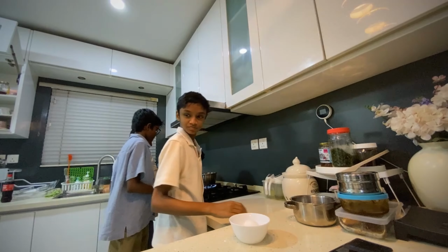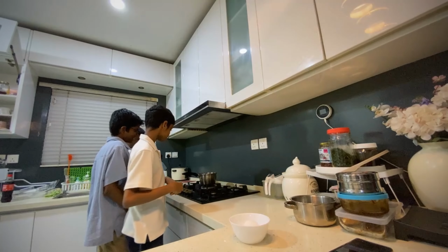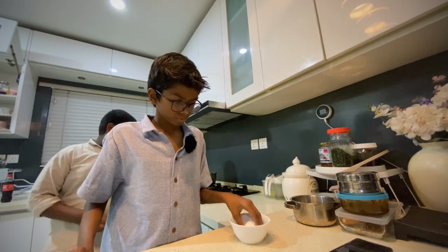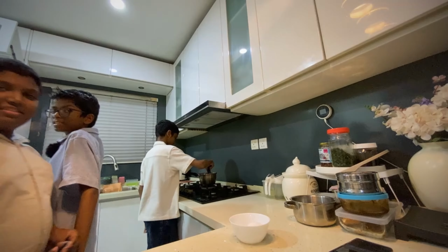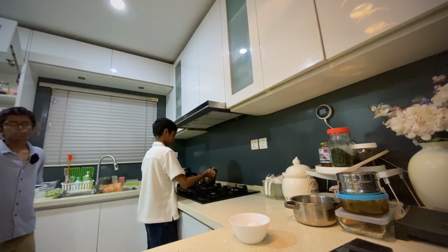Can I take it out? First turn off the heat. Okay. Turn the heat off and then wait a little bit. So we have the perfectly normal boiled egg, and then we have the perfectly scientific egg. We need an ice bath.